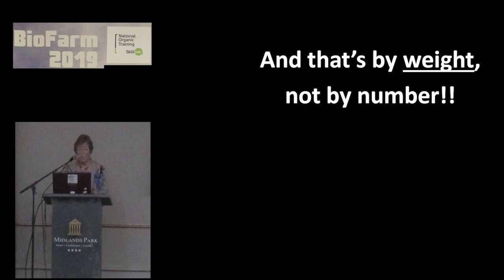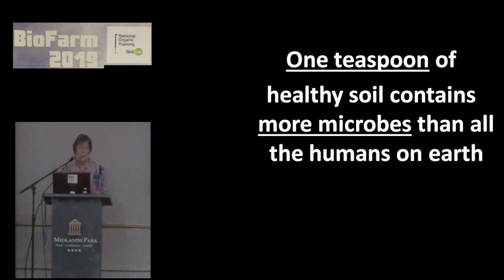The numbers are absolutely mind-blowing. So 1 teaspoon of healthy soil. I know people say this a lot, but it's really hard to get your mind around. 1 teaspoon of healthy soil, if it's taken from around the roots of an actively growing plant, contains more microbes than all the humans there are on Earth.